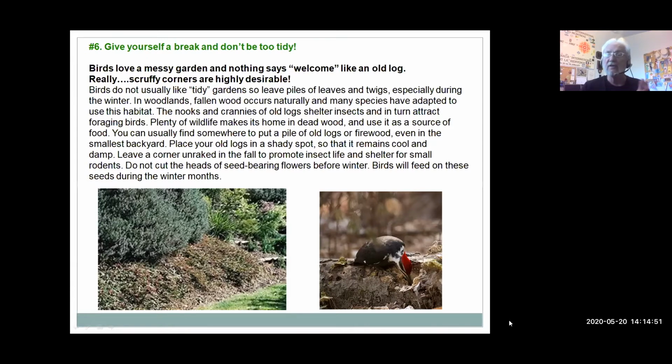Don't cut the heads off of seed-bearing flowers before the winter. The birds will come and feed on those seeds and leftovers on those plants as well. So this is where the gardening side comes in. You have to learn. What I don't know is which of the plants produce those types of seeds. So the gardening people who are with us today will know more about that than I will. But anything that's producing a type of seed, if you can leave those on the plants, your birds will come to look for easy food from those plants.